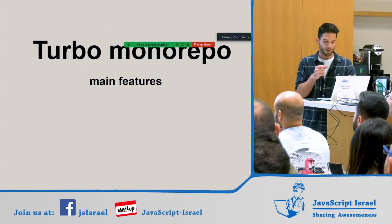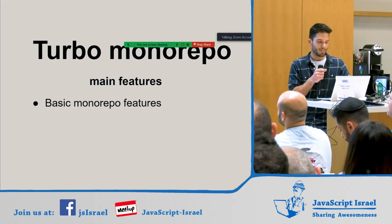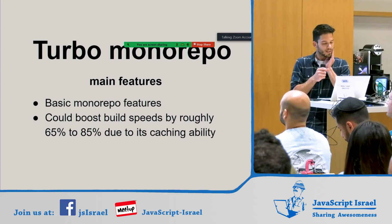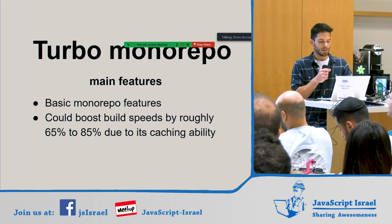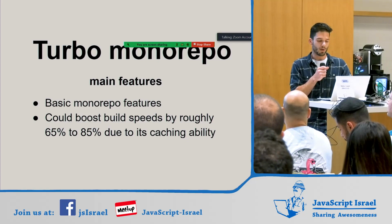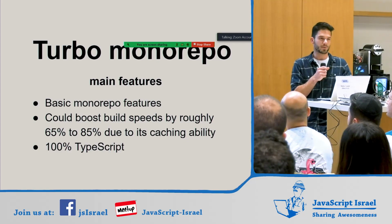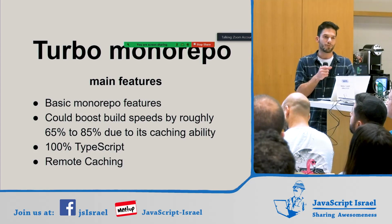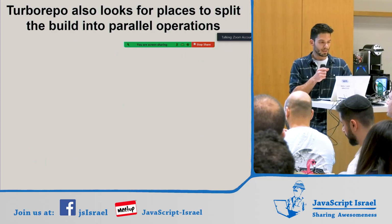So Turborepo. The main features are, as I said at the beginning, basic monorepo features. It could boost build speeds by roughly 65 to 85% due to its caching ability that I'm going to talk about soon. And it's 100% TypeScript, which is nice. And it has the ability of remote caching that I'm going to mention shortly.